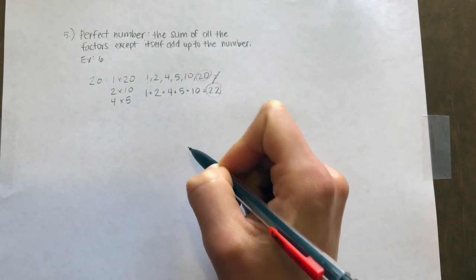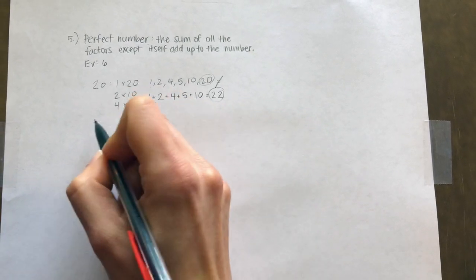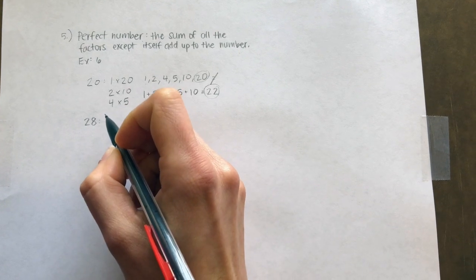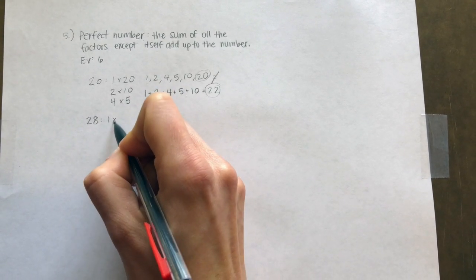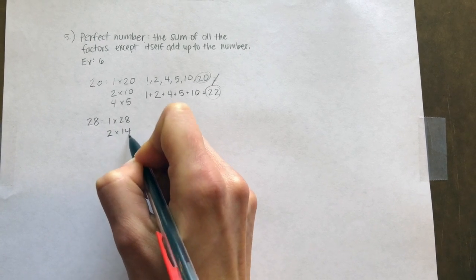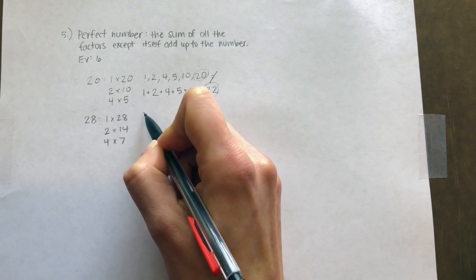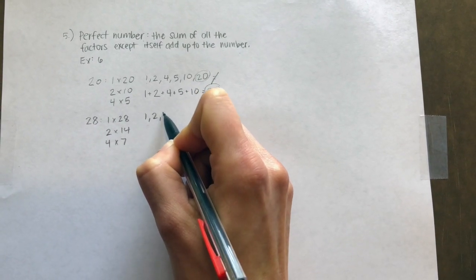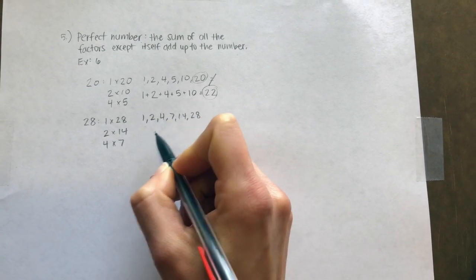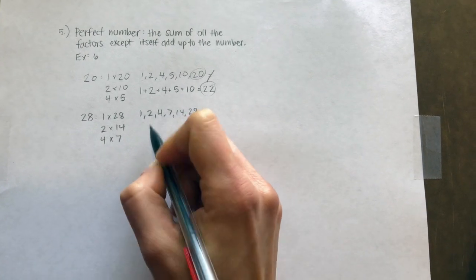No. So you could keep guessing a bunch of them, but I'm going to tell you that it's 28. So we're going to list the factors of 28. We've got 1 times 28, 2 times 14, and 4 times 7. So when we list all our factors, we have 1, 2, 4, 7, 14, and 28. Okay, we need to see if all of these, except the number itself, add up to equal 28.